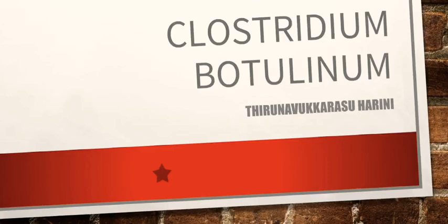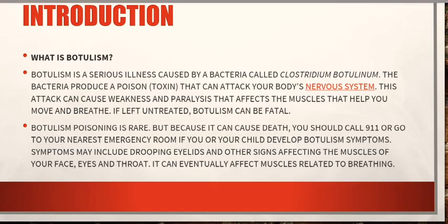Our topic is Clostridium botulinum. Botulism is a serious illness caused by the bacteria called Clostridium botulinum.